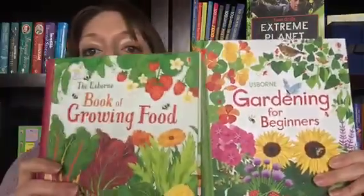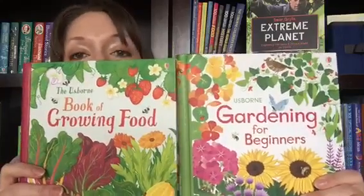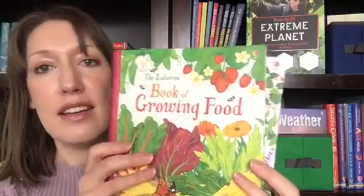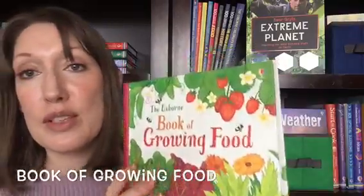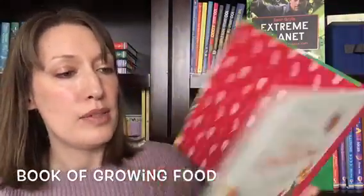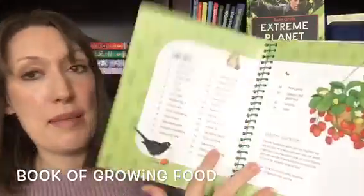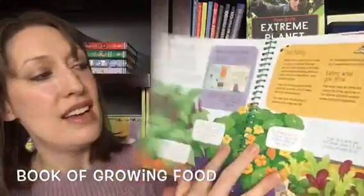And finally, we have two books for gardening. The first one is Gardening for Beginners. So this will include lots of different types of things to grow, including flowers. And then we have the gardening book for growing food. This one focuses solely on things that you can eat. And I thought it was fun that there were even some edible flowers in there.